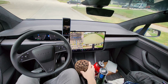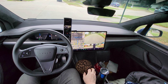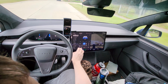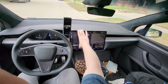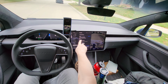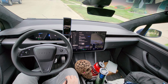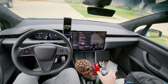All right, so this will be a 20-minute, 15-mile drive with Full Self-Driving version, what is it, 12.5.4? Make sure I have the right number. Yeah, FSD 12.5.4. And right now we're in the Possum, which is a 2023 Tesla Model X.